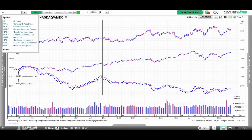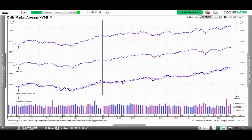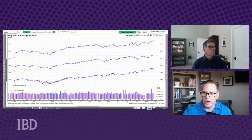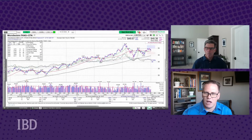So again, compared to the NYSE, which really started trending up back here on the November 1st follow-through day or shortly after that. So very different from what we saw before, where both were in downtrends, even though the indexes were going up so much. But that had a lot to do with the Magnificent Seven, the FANG stocks, what have you.